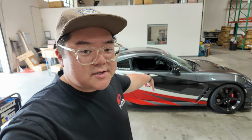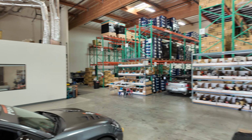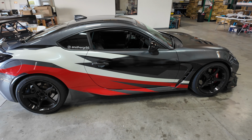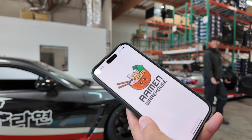And now it's the next day. We didn't get to finish yesterday, it started raining, but we are here at the Riaction headquarters, also known as 58 Industries. Just putting on the last bits and pieces, last touches of the livery. So yeah, let's check it out. Oh, I totally would run that.